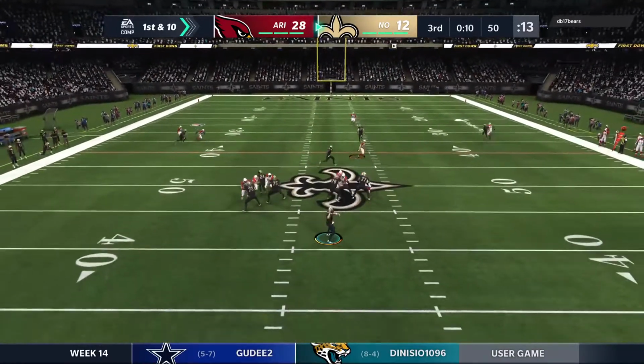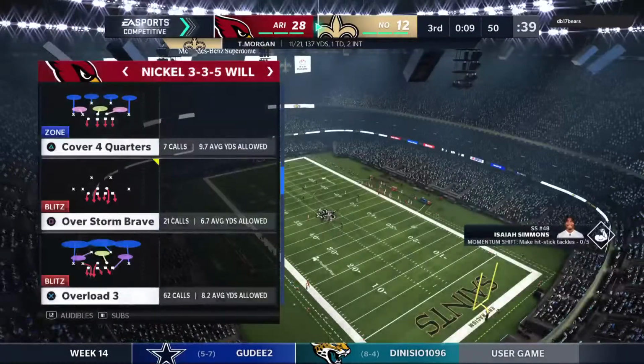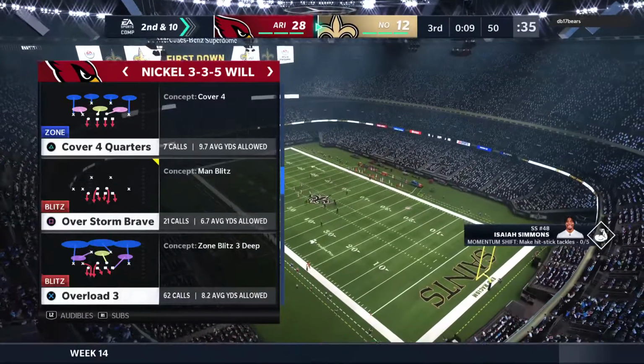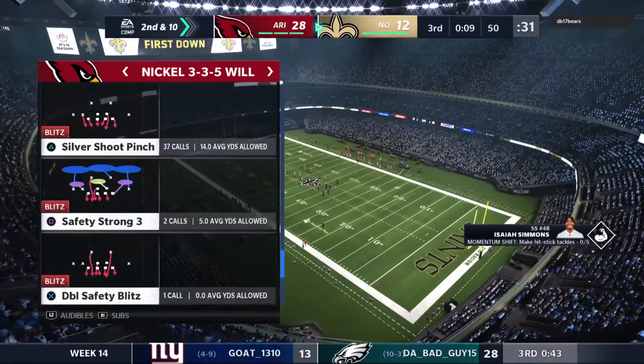From the midfield stripe, they'll look to throw. And incomplete. Crisis averted. Almost picked. Instead, 2nd down. Incomplete. It leads to 2nd and 10.